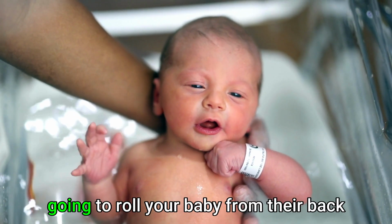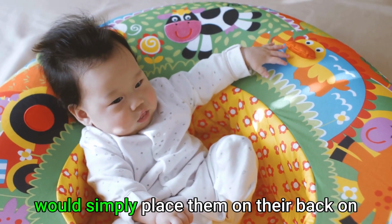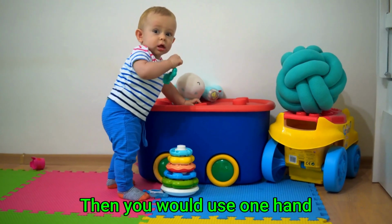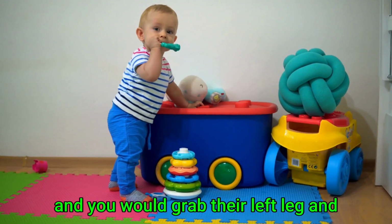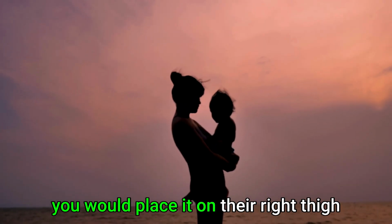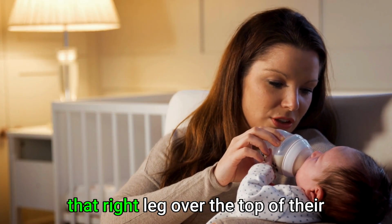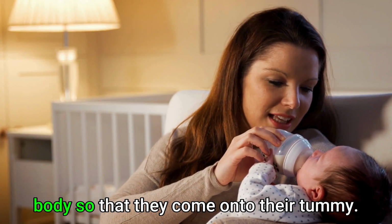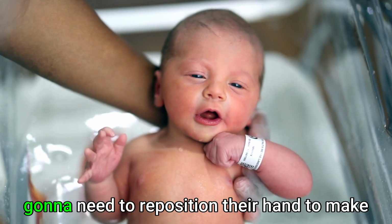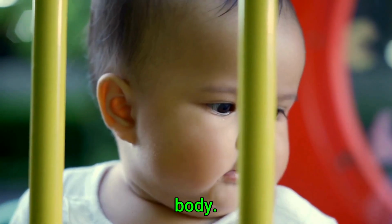Well, if you're going to roll your baby from their back through their left side onto their tummy, you would simply place them on their back on the floor. Then you would use one hand and grab their left leg and gently straighten it. And with your other hand, you would place it on their right thigh or their right hip. Gently, you would roll that right leg over the top of their body so that they come onto their tummy. And once they're on their tummy, you are going to need to reposition their hand to make sure that it's no longer stuck underneath their body.